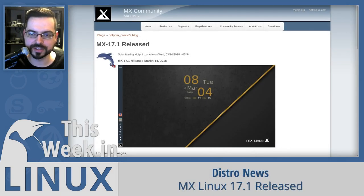In distro news this week, MX Linux 17.1 was released. This is a point release that adds some nice features and upgrades to the system. They have updated the Linux kernel to 4.15, and they've made an auto update option for the MX updater, so you can do unattended upgrades. So that's pretty cool.